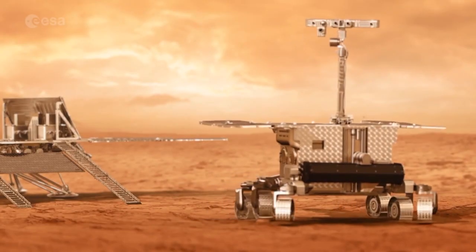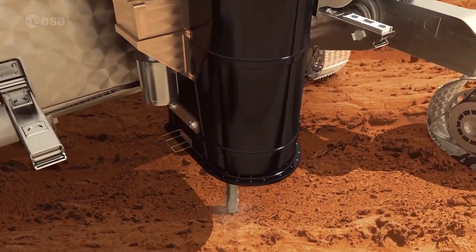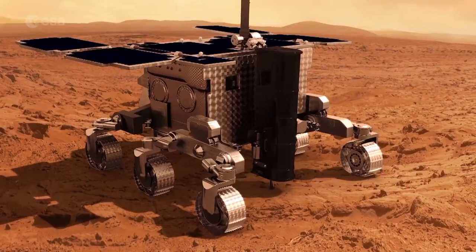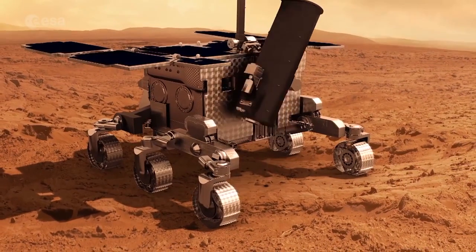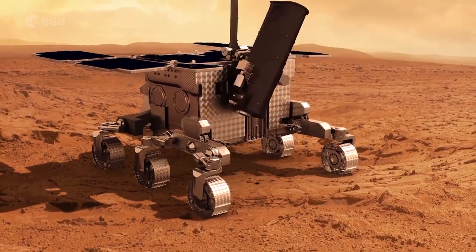ExoMars 2018 will later bring Europe's first rover to Mars, and combined with the ExoMars Trace Gas Orbiter will help us fill in the gaps in our knowledge, whether it's about electrical processes in the atmosphere today or the history of water on the planet. There remains a lot of questions about the duration that liquid water was on the surface, for example. And I think these are the sorts of things that we have to go after to try to understand what was happening in the past.